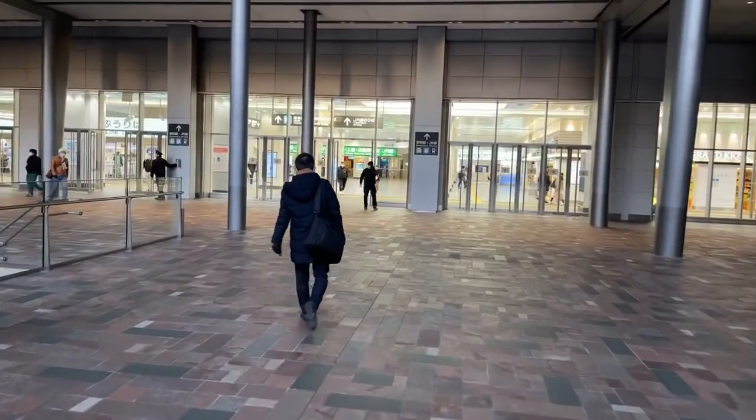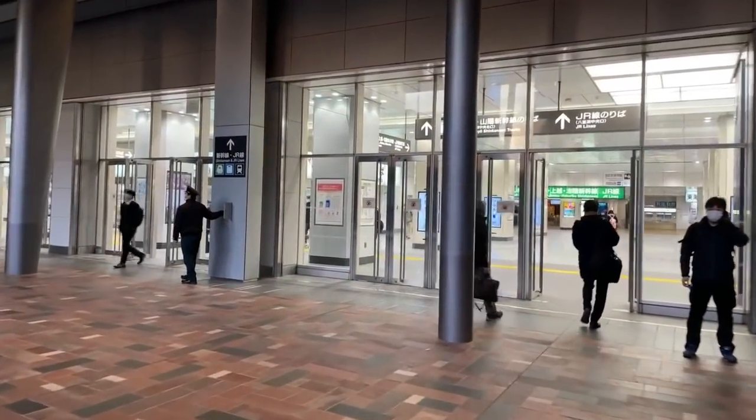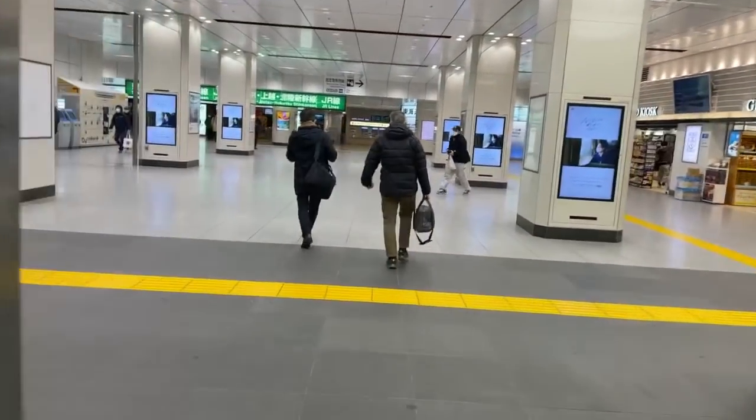We got a mask up here. I actually have a better mask. This is the Yaesu Central entrance. I usually come by taxi and it drops me off right there, goes around there. So it's pretty easy to get on the Shinkansen. I think we have about 15 minutes, so we might have time to grab a bento. Welcome to Tokyo Station, everybody.